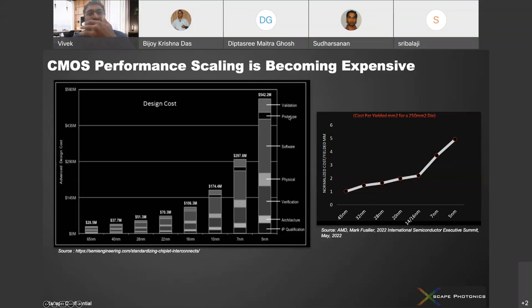So as we talk about designing next generation AI server chips and hardware, not only do we need to think about affordability in terms of development and sustainability in terms of energy consumption, we also need to think about how we can actually be more efficient in all these designs.